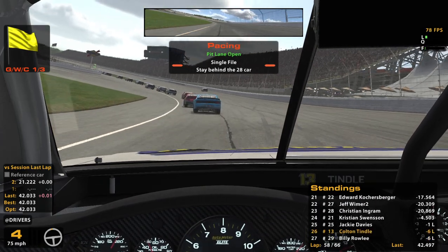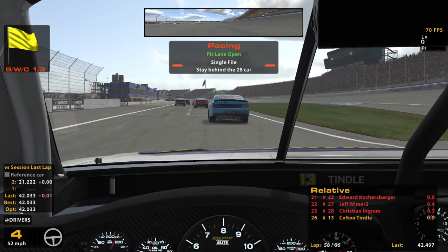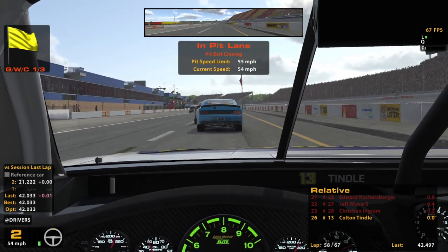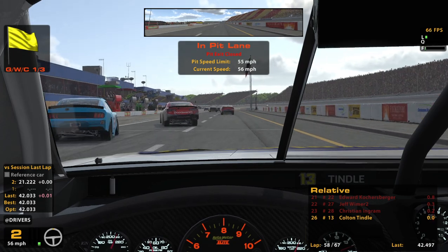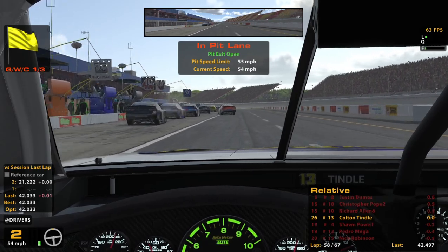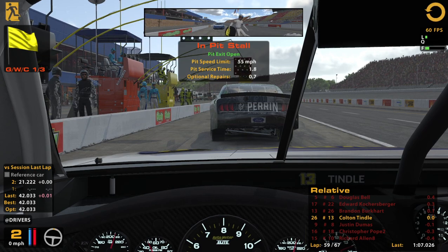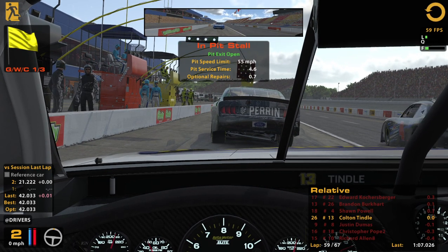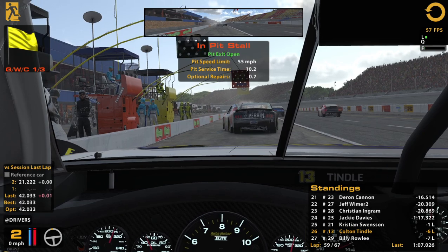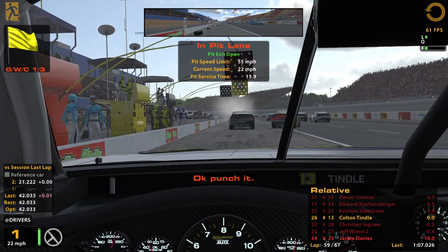There he is. Like, what if we wait around? The pit speed limit. Okay, Colton, your engine temperatures are now back to normal. What's your speed limit in the pits? It's fine, you got loads. Box in, 5, 4, 3, 2, 1. Box now. Oh, did I fix all the damage before? I guess I did. I forgot. Tires were worn, though, so get some new tires on it, I guess. Okay, punch it.